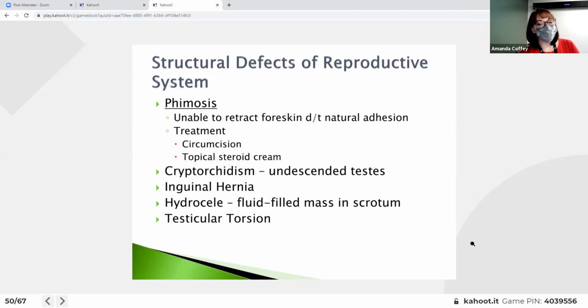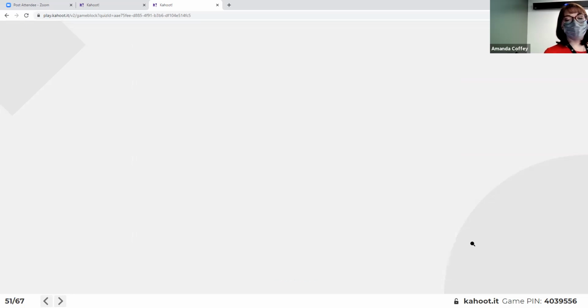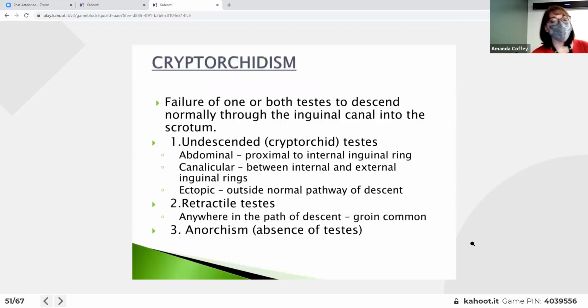Cryptorchidism, it's undescended testes, inguinal hernias, hydrocele, those are fluid-filled masses in the scrotum, or testicular torsion. So cryptorchidism is the failure of one or both testes to descend normally into the inguinal canal, into the scrotum. Absence of the testes within the scrotum can be due to 3 different reasons.